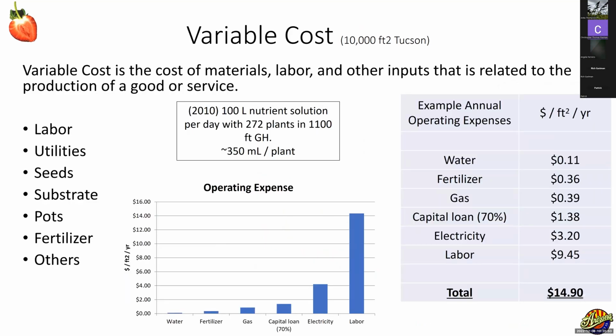Variable cost per plant. That's going to be things like the labor, the utilities, the seeds, the fertilizers, pots. These are all things that depend on your production level. How many units am I trying to produce? That's going to dictate how many seeds I have to buy. And you're generally going to have some sort of buffer and overage to that. Labor, electricity, and your loan. Those are going to be the 3 highest ones that we predict. For sure, it's going to be labor and electricity. Especially labor. Labor costs are just going through the roof right now, as we all know.